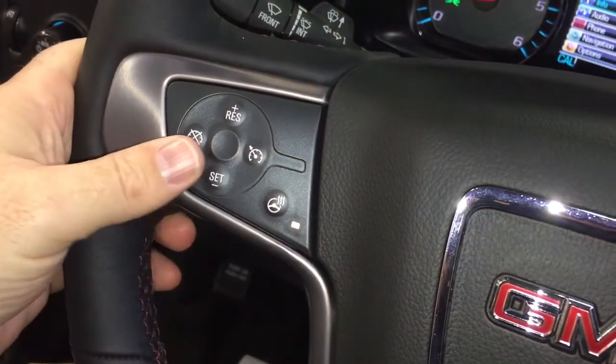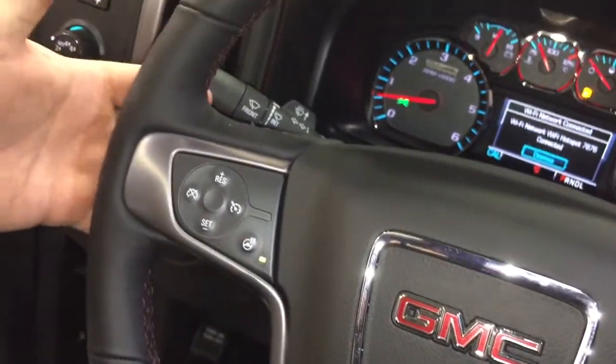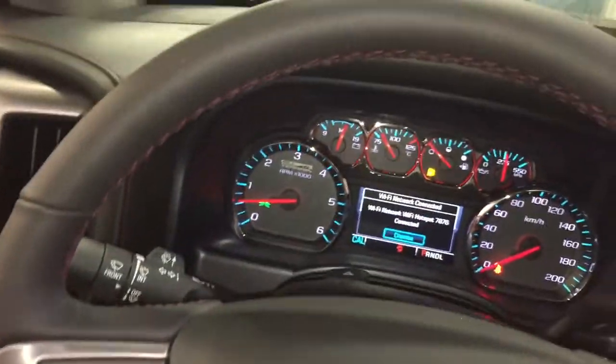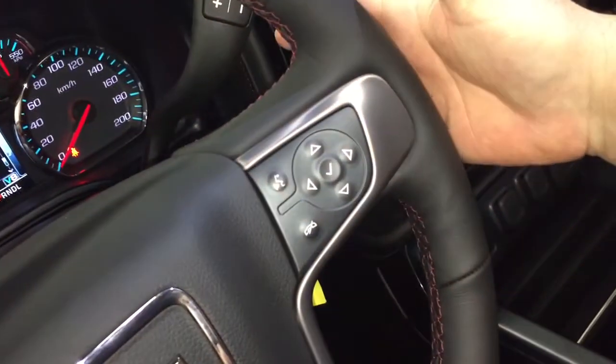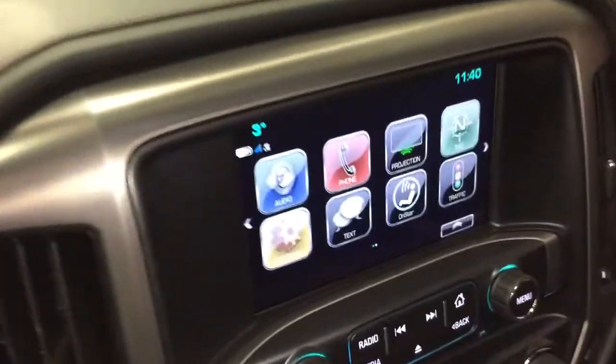Back to the left-hand side, we have our cruise control, and where my fingers are located, that's where you're going to find some toggles to save and scroll through some favorite radio stations. Right-hand side has volume control. From there, let's go to our 8-inch IntelliLink touchscreen.